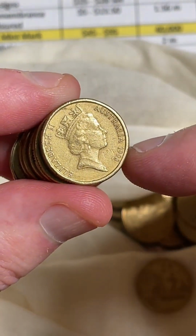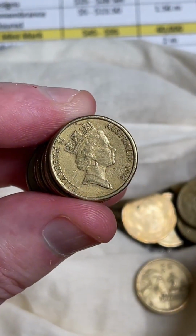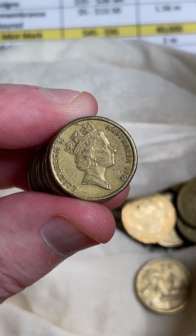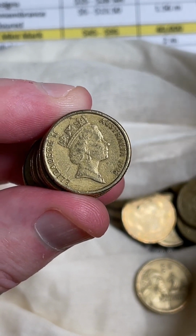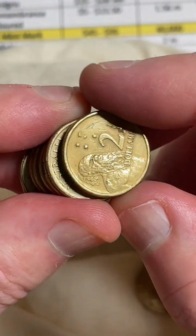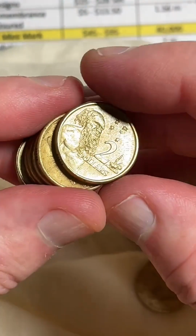1998 is a bit of a lower mintage year, so let's have a look at the dates on that. 8.7 million produced, $3.75 to $21.50 if it's in good condition. This one's pretty worn. Yeah, got a few scrapes and scratches. I'll put it aside.